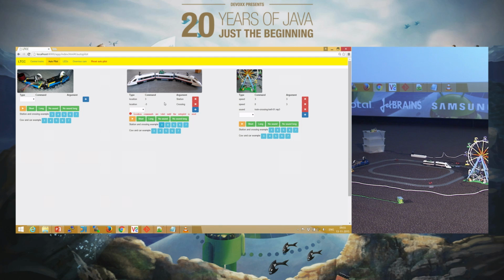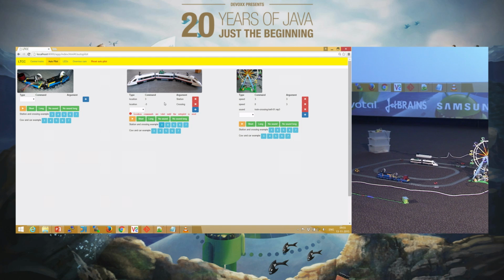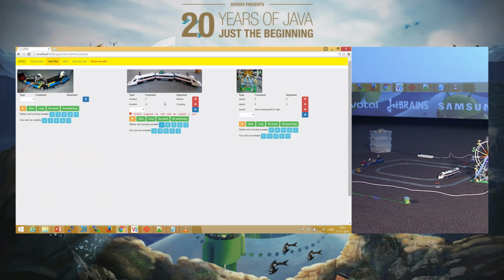We also thought about adding things like collision detection and stuff like that, but that's for the next phase, because that's quite hard to implement, and we didn't manage to do that yet. But we got an intern who's going to work on it for the next half a year, so that saves me a bit of time, hopefully. So that more or less is a quick overview of the application that we built to control it.